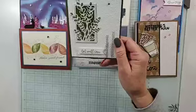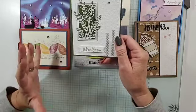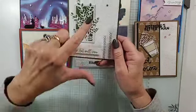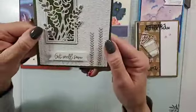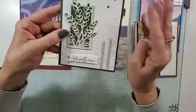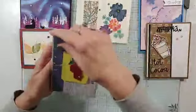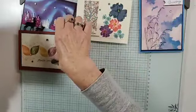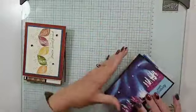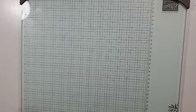And then this is our Get Well card, but you could make it into a birthday card or thinking of you card using the set that we're using tonight. It coordinates real well with the Gathering Leaves embossing folder. I thought that was quite clever. So I wanted to share that. It'll be coming out on my blog this week, so start thinking about that.